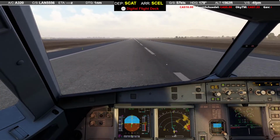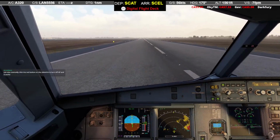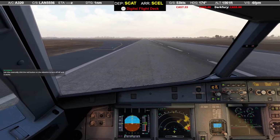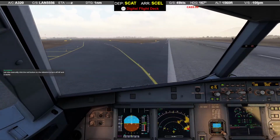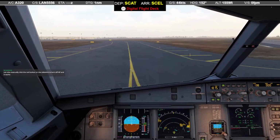Talia. You're still there? Oh, Oki, what happened? Oki, you disappeared. Yeah, I got a button on my yoke that I use. It turns it off, but it doesn't cancel the alarm. So I do it manually. We lost Oki.